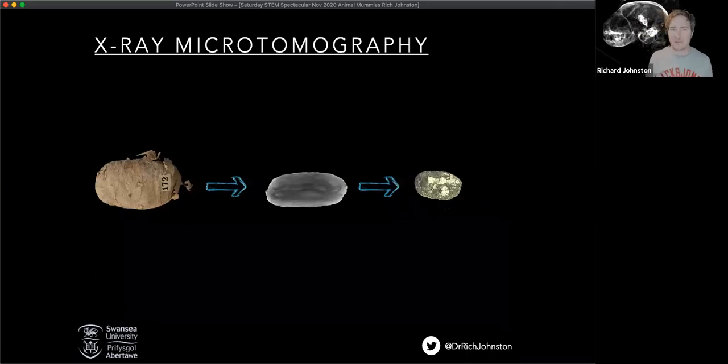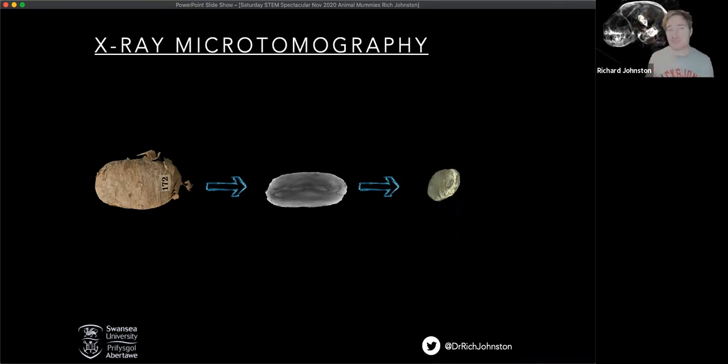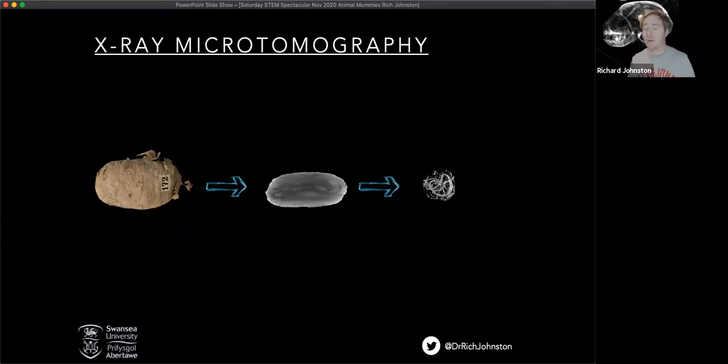But how does that help us with mummies? So on the left, we've got an example of a mummified package from the Egypt Center at Swansea University. To X-ray that, we'd see the middle image, which is just kind of X-ray through, but we can't really tell what we're looking at. And then X-ray microtomography is 3D X-raying. And so that video on the right shows us digitally removing the wrappings to show this coiled snake inside.